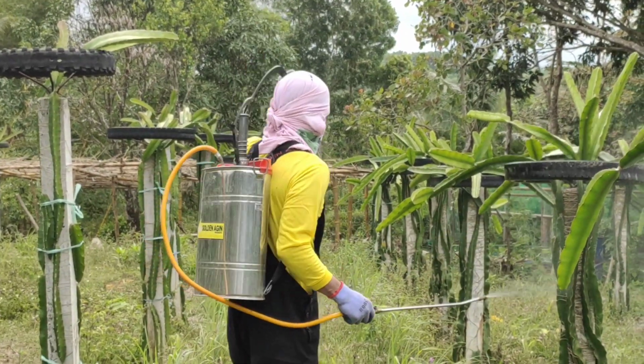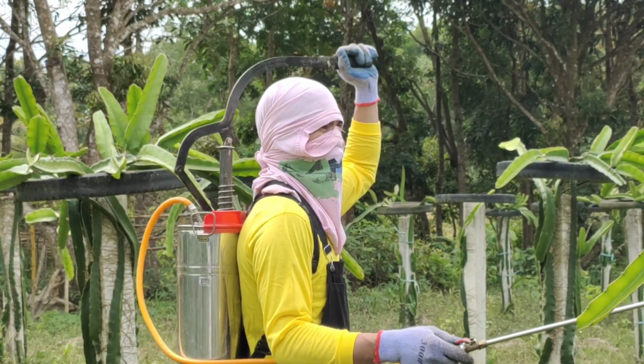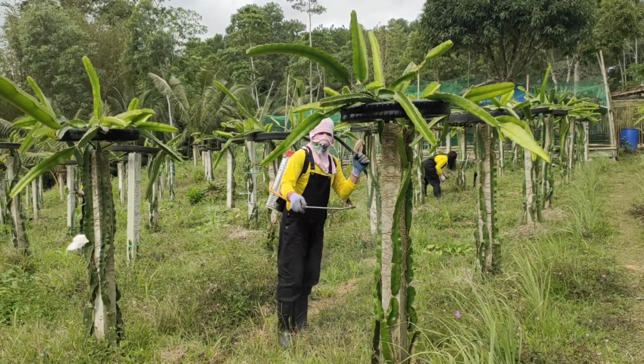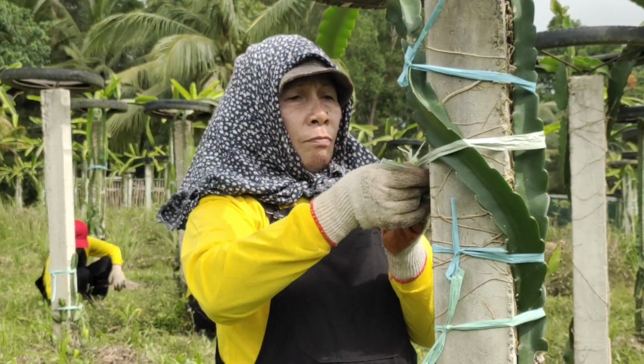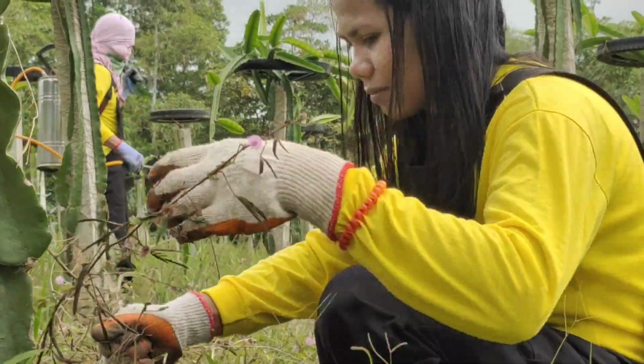And we are spraying antifungal using organic solutions. We are tying or fixing the branches and pulling out unnecessary weeds.